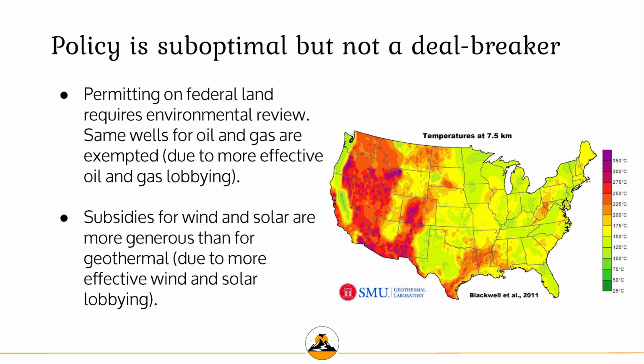So policy barriers. Nothing like fission. It's suboptimal, but not a deal breaker. And I'll highlight two issues. So one is permitting on federal land. If you want to drill an oil and gas well on federal land, you get approval in about 2 weeks. You don't have to go through a big environmental review process. If you want to do a geothermal well, you have to go through environmental review, and it takes about 2 years. So 2 weeks versus 2 years.